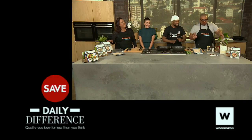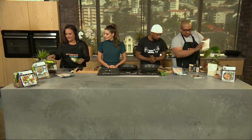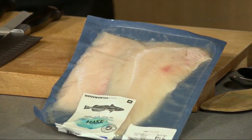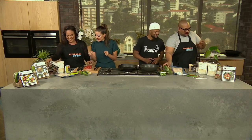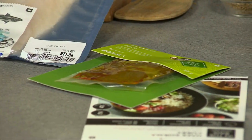No pressure. Let's unpack the basket. I've taken the hake out. That also came in the bag over there. It comes with the basmati rice. What are we doing? Are we cooking all of them together? Yeah, we can make one big family dish. And like you said, it's not a competition, so we're all in this together. There we go. Korma curry paste, coriander, some tomatoes, and some coconut.